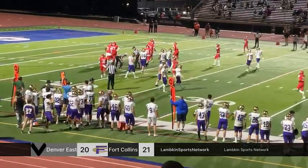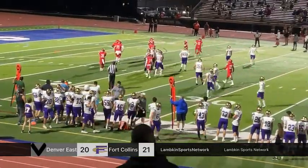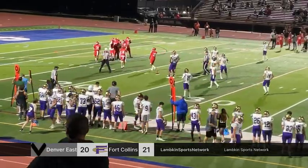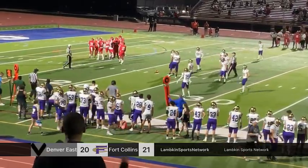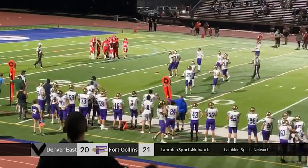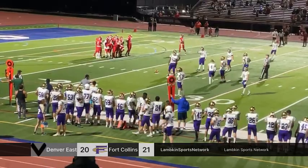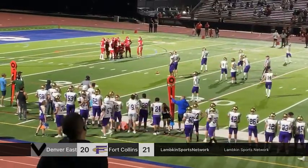Gets the sack. It's going to be third down in about 15, 20. Well, it's going to be third and 10. Wasn't as far back as I thought. Nice play by DeMarco out there. Big play here. Third down. Clock running.